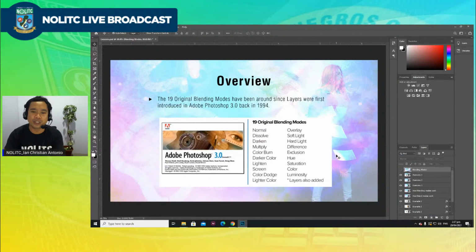The next, tingnan natin yung overview muna ng blending. Sabi ko kanina, nung unang nilabas ni Adobe yung Photoshop back in 1994, yung Adobe Photoshop 3.0, we got only 19 original na blending modes. So we have normal, dissolve, darken, multiply, color burn, darker color, lighten, screen, color dodge, lighter color, overlay, soft light, hard light, difference, exclusion, hue, saturation, color, at saka luminosity. Kung titingnan natin, medyo madami yung dapat natin matutunan, pero mamaya i-explain ko talaga ng isa-isa para maintindihan yung halaga ng blending.